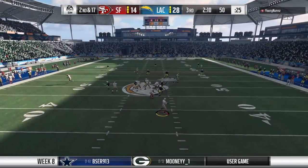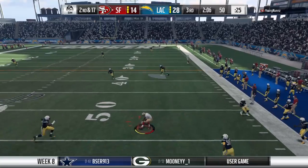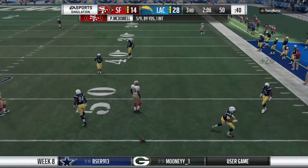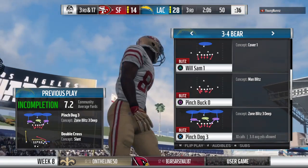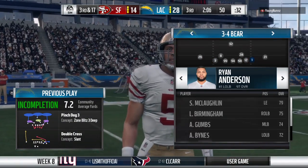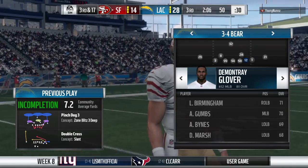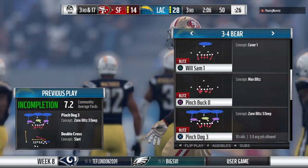Back to throw. Escaping the pressure right. And the hit jarred it loose. It's incomplete. That's very well timed there defensively because it's not a bad throw, but the collision came at the exact time he was reaching to bring in the football. Really, really well done. Decent offense, just better defense. I think you're right.